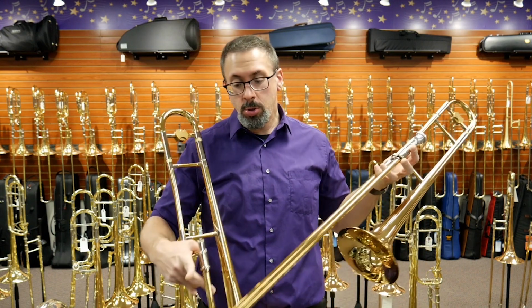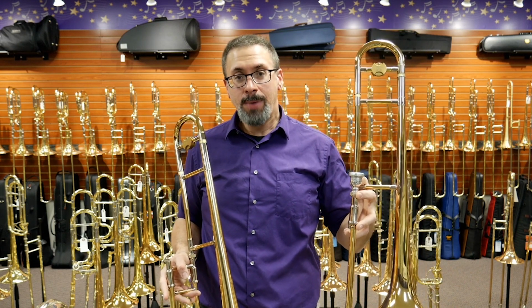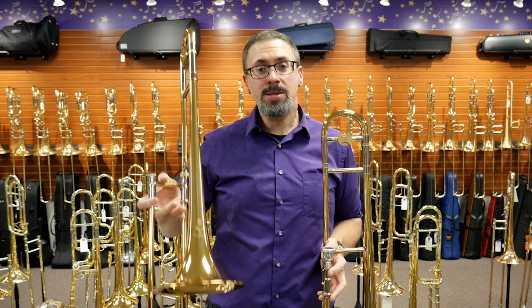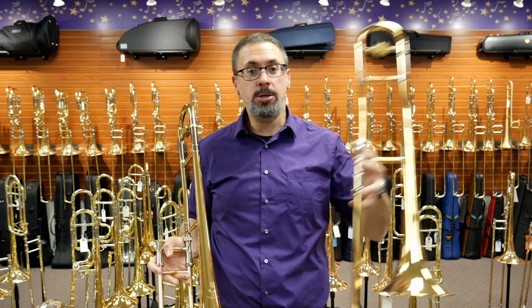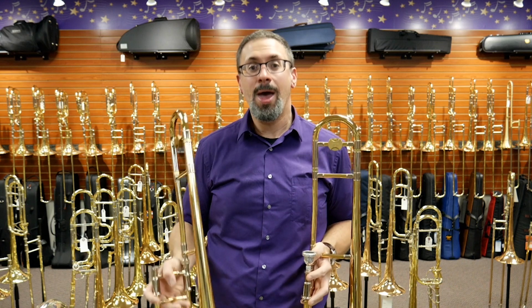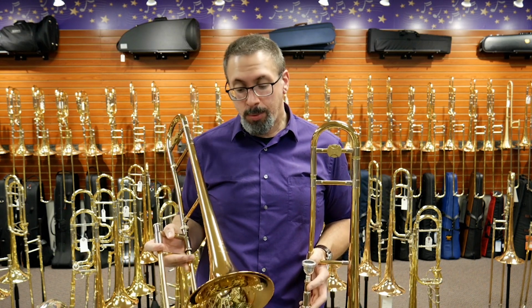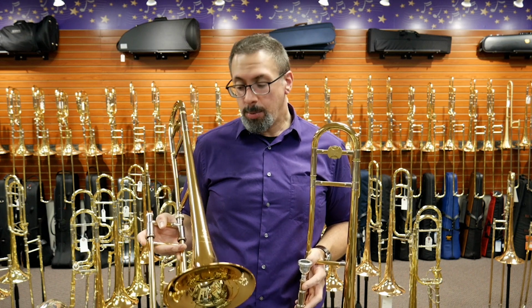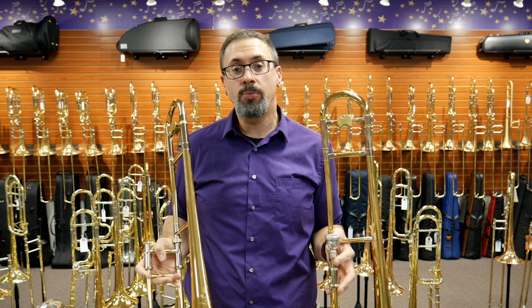Yellow brass outer tubes, nickel silver crook, and of course we have the two interchangeable lead pipes. And then we have the 891Z, the .508 version. So we can think of this a little bit like 2B versus 3B. The 891Z is a .508 bore, 8-inch yellow brass bell, same yellow brass outer tubes, nickel silver crook, same removable lead pipes.